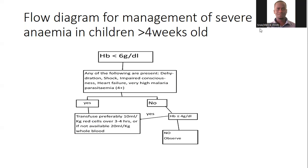Here is the flow diagram for management of severe anemia in children of less than 4 weeks old. We are supposed to be following this flow chart. For those children with HB of less than 6 grams per deciliter, we are supposed to check for the following if they are present: dehydration, shock, impaired consciousness, heart failure, very high malaria parasitemia. If these are present, we need to transfuse preferably 10 mls per kg of red cells over 3 to 4 hours, or if not available, 20 mls per kg of whole blood.